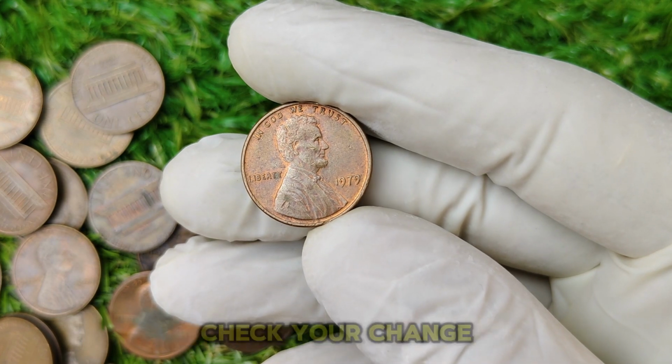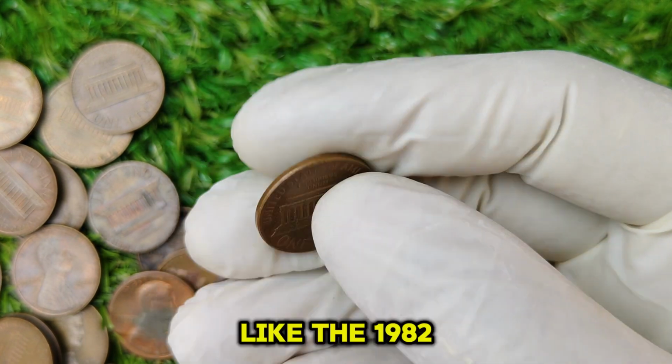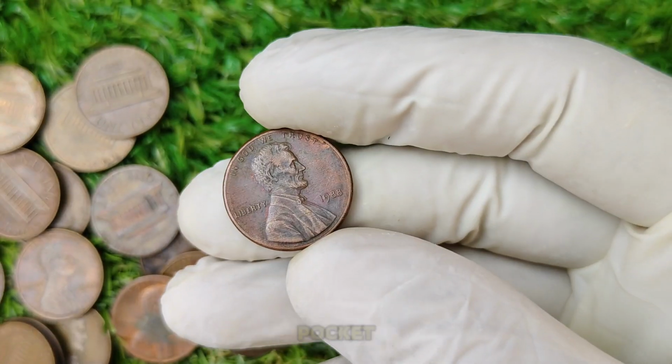And remember, always check your change. You never know when a treasure like the 1982 D penny might show up in your pocket.